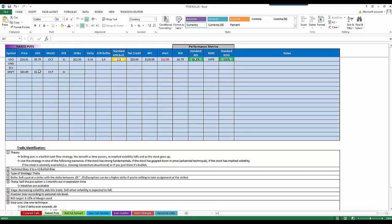Days till expiration 31. The strike price we're going to sell is the 20 delta, which is 0.20. The strike price that leads us to a conclusion to sell is the 41. The net credit on the 41 is we're going to receive $44. The buying power effect, you just got to right click on that, go up to sell single and see how much it is to sell a single contract. And the buying power effect is $589 there.